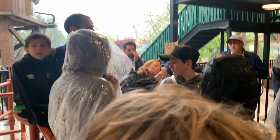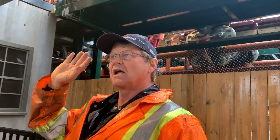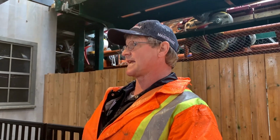Tell me about the ride's operation in the rain like this. As long as we don't get the lightning and the big storms, for a mild rain like this, we run no problem. And does the ride run any differently? No, generally not. In this case, we have what we call eddy current braking, which is a non-friction device. It's magnetic braking. So there are no mechanical parts for the most part that slow the trains down.